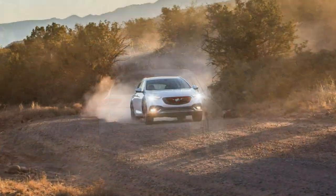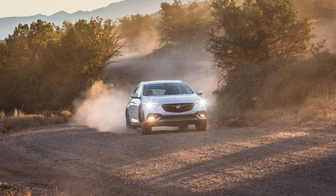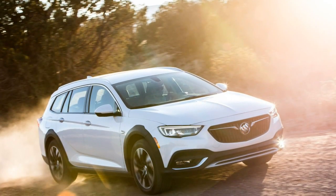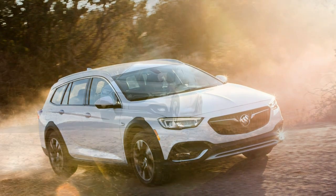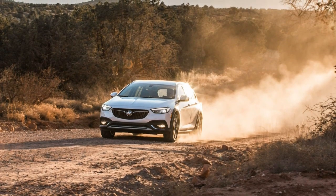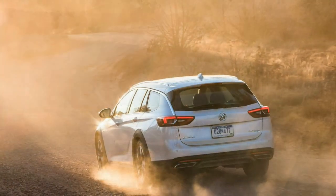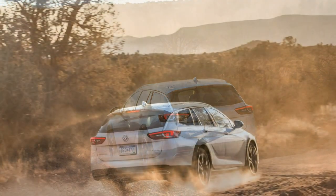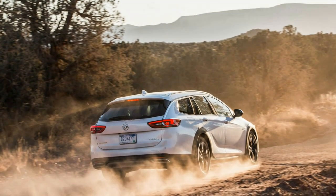If our experience in Sedona were to solely inform our answer, we'd have to respond in the affirmative. That place is swarming with both mountain bikers and old people driving slowly. The Regal TourX seems designed to appeal to both. Buick, for its part, is revising its sales estimates upward for the TourX.